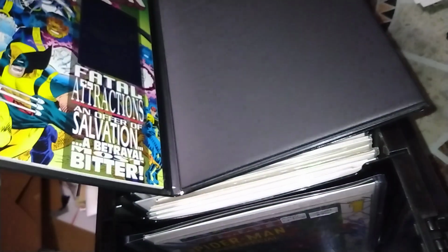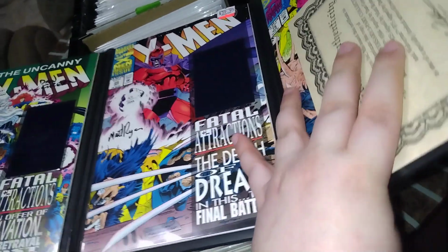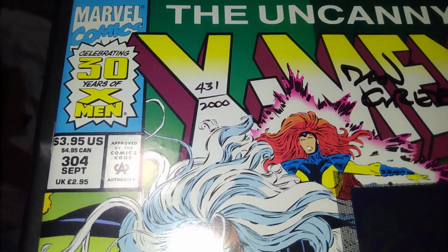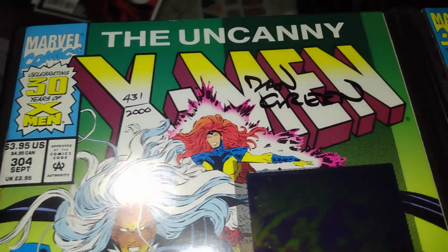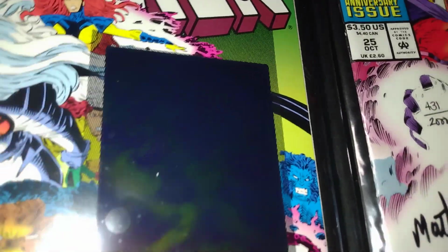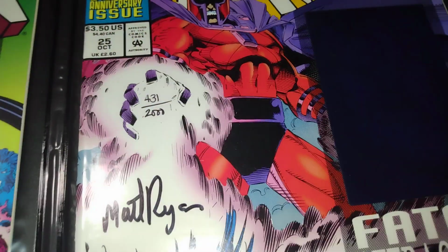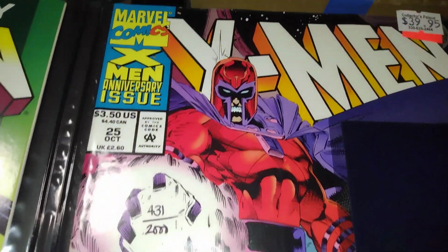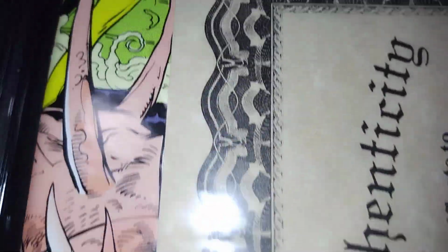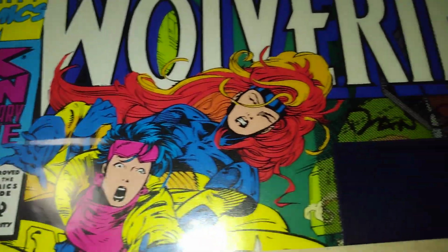I got this little sucker, which I think is pretty cool. It's got its own certificate too. See, but I've never heard of Dynamic Forces. Anyways, here's 431 out of 2000, Uncanny X-Men number 304, signed by Dan Green. And all of these came with a little hologram thing. You can't really see it because it's in the plastic. And then this one here, signed by Matt Ryan. This is X-Men number 25 with Magneto on the cover, and there's another little hologram there. And then this one you can't see because they put their certificate in there with it. It's Wolverine number 75, and this one also has a little holo, and it's signed by Dan Green. So there's that.